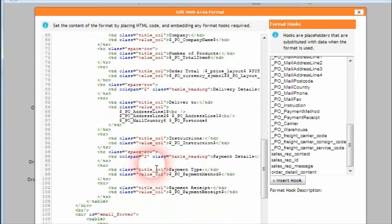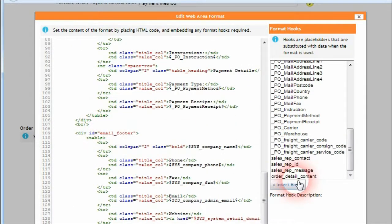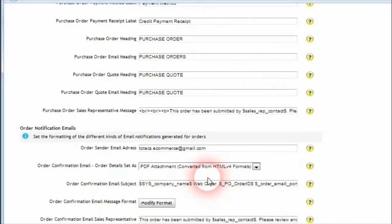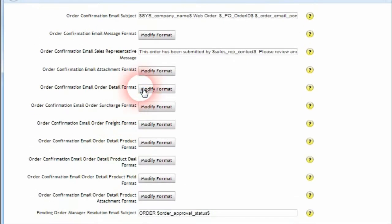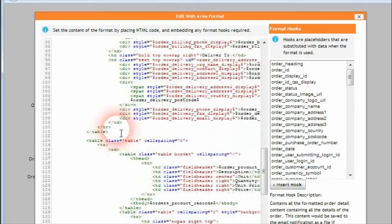So if we go back to here, we can add this hook, and we'll place it into the order detail content. And once we've changed that, we may not want to put in all the information about the order, so we may want to limit it down. So we might need to change these formats. So maybe we just want to get the order lines out.